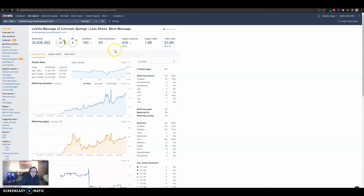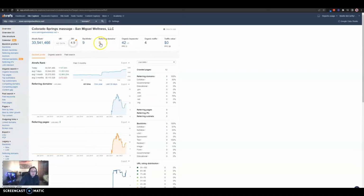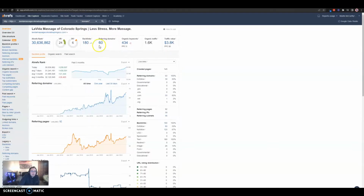What I'll point out here also is that the referring domains are around 60. If we compare this back to yours, you have about 8, right? And they have about 60. To me, what this shows me is these guys are 100% absolutely beatable. If these guys had 1,000 or something referring domains, I'd say, you know what, this might take a long time. But they just have a little bit more, and they're 100% beatable.